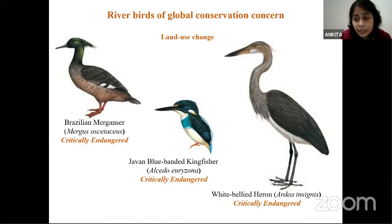White-bellied herons have received some amount of conservation attention in Bhutan. They have some captive breeding programs also, same for Brazilian mergansers. But the Java and blue-banded kingfisher, not much is yet known, and the major threat to them, from whatever is known till now, is removal of riparian forest. As for the Brazilian merganser and white-bellied heron, a lot of threats like removal of riparian vegetation, damming of water, and introduction of alien species into river systems are major threats that are causing their decline.